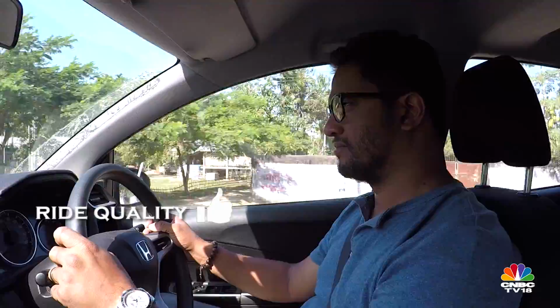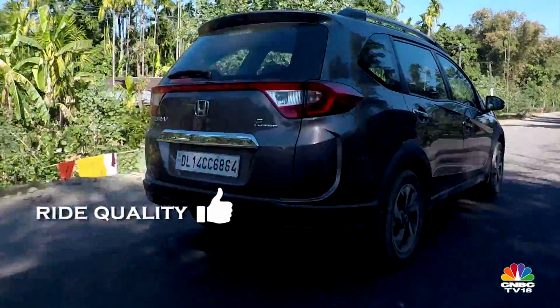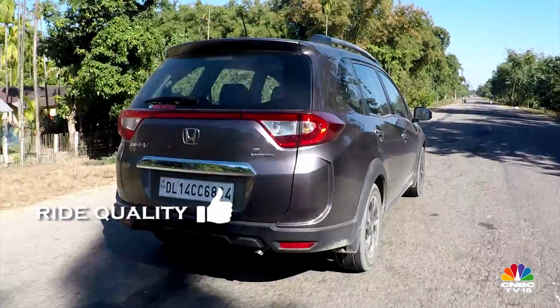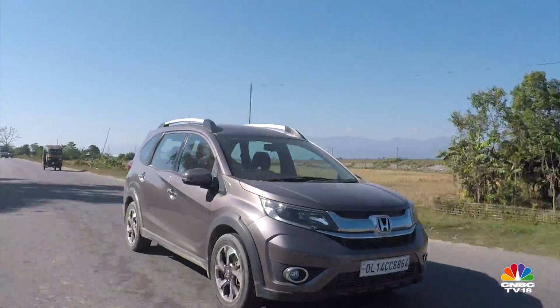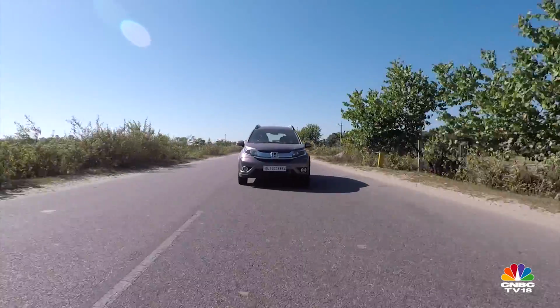Now, it's got good ride quality. It's a comfortable, plush SUV, or rather crossover, to drive, but it's also got the most body roll in this entire comparison test. There's a lot of body motion, and it's not as confident as some of the other crossovers in this test, especially on those fast sections.